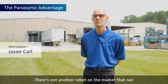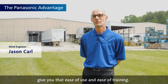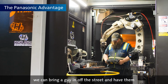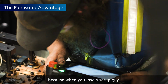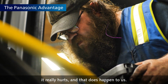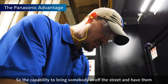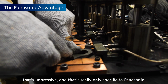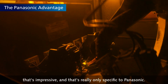There's not another robot on the market that can give you that ease of use, ease of training. Because of the ease of use and training, we can bring a guy in off the street and have him programming within 3 days, for example. And that is majorly important to us, because when you lose a setup guy, somebody who's involved in programming and all like that, it really hurts, and that does happen to us. So, the capability to bring somebody off the street and have them up and running in about 3 days and understanding the robot, that's impressive, and that's really only specific to Panasonic.